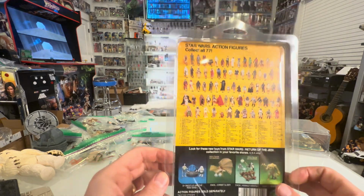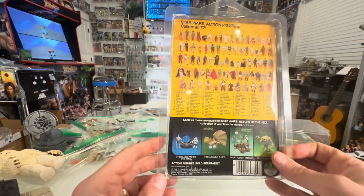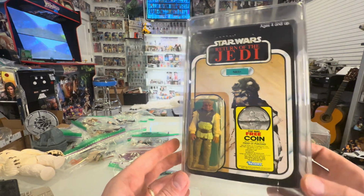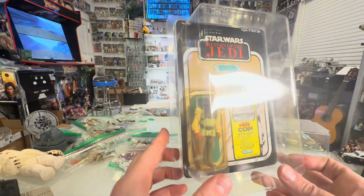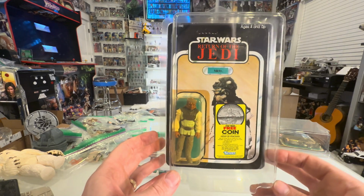Absolutely a beautiful card. There's a little bit of wear right up in here. Otherwise, unpunched. Pretty nice condition overall. This will probably end up with a 75 plus, is my guess. It's got a yellowed blister, which I know is fine. As you've seen in my videos in the past, you know that I'm fine with a yellowed blister as long as everything else is really good. And this one should get a pretty nice grade.